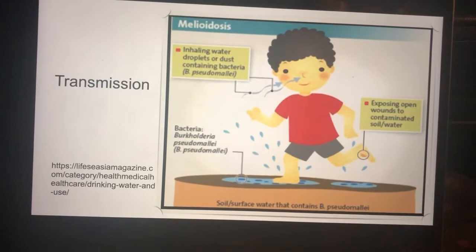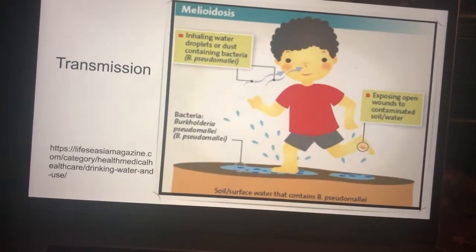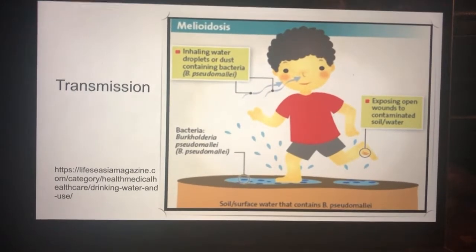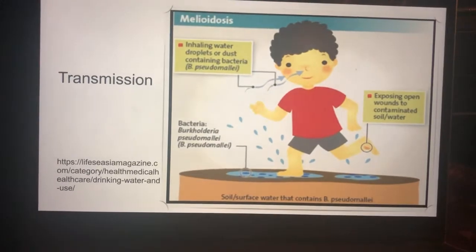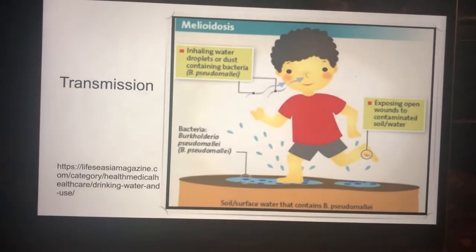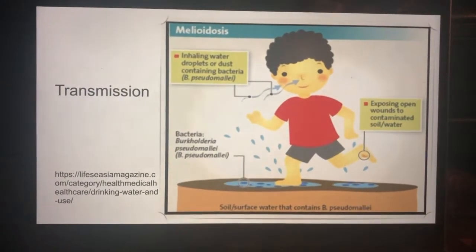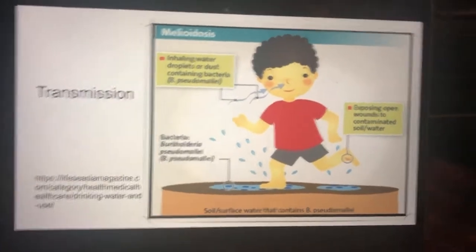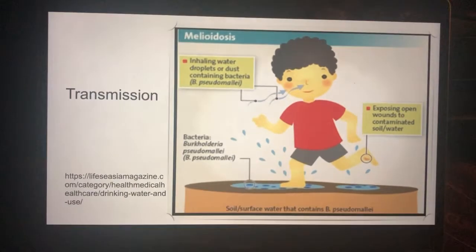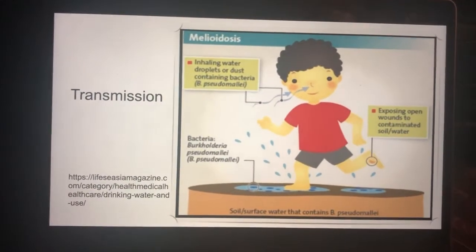Another example is rice farmers. Let's say that you have a cut on your leg and you're wading through the water of the rice fields. That soil and water could contain the Burkholderia pseudomallei bacteria. Also, soldiers overseas. Let's say they detonate a bomb and the bomb kicks up dust. They inhale that dust. Now they also have Burkholderia pseudomallei bacteria inside of them.